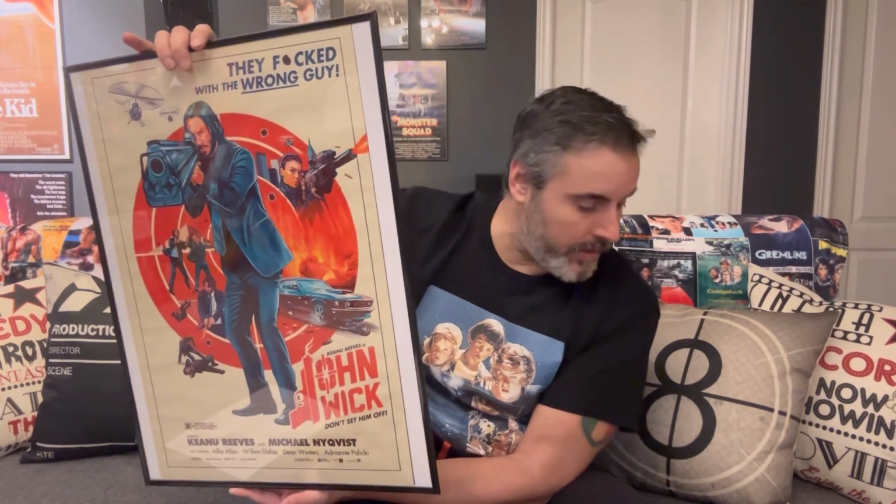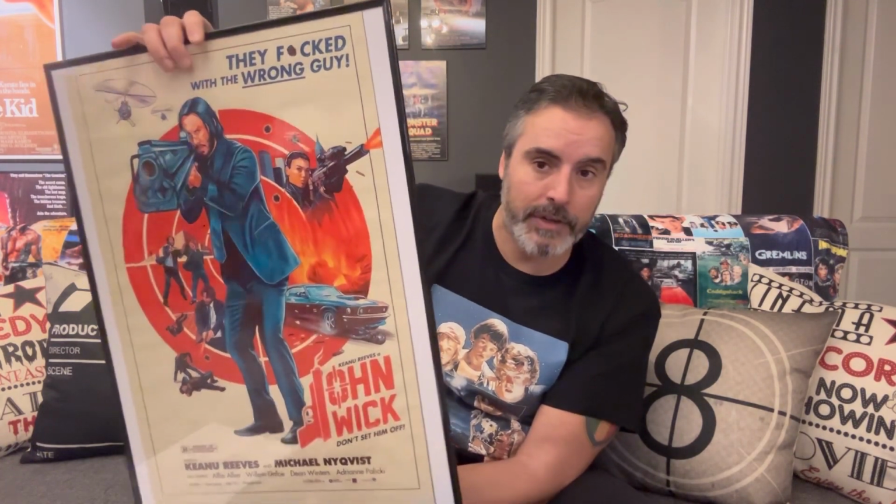I won't get into too much detail about the film and about Keanu Reeves because, like I said, I'm going to dedicate an episode to it. But awesome poster. This was more expensive than the Stand By Me poster, and I paid a lot more for it than I probably should have. But I like the movie franchise and Keanu Reeves, and I like the poster that much, so I splurged, I guess you can say.